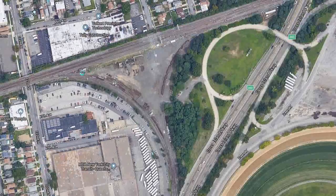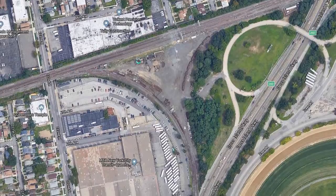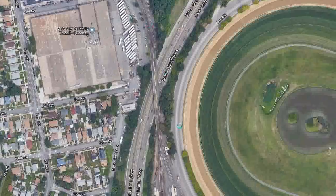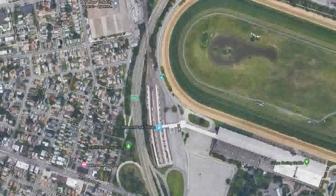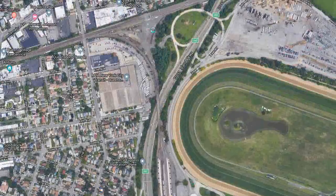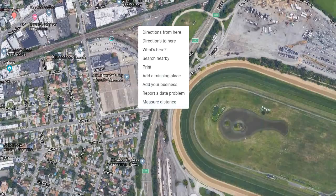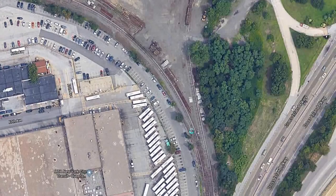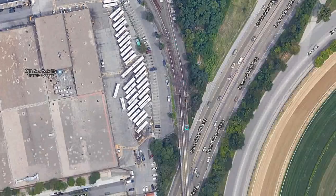I'll show you again what I would do here. A new station needs to be built right along the main line, right here, a brand new station for Belmont, all right? And you would have a walkway that goes from this station to where the old station was. And people will say, well, it's too long of a walk. It's not that long of a walk. The speed at which the trains move through this tight curve is like 5 or 10 miles an hour. It's quicker to walk at that point.